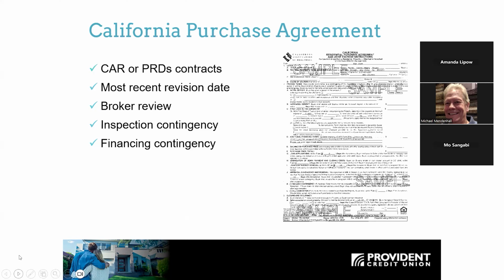Do you want an inspection contingency to get something else inspected? Do you need a financing contingency or the appraisal contingency if you want to have that? Now, most of the homes I've sold in the last 10 years are sold as is with zero contingencies. I would say probably that's 95% of the homes I have.